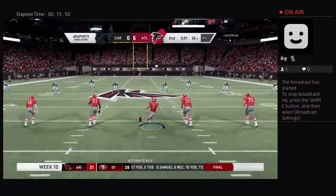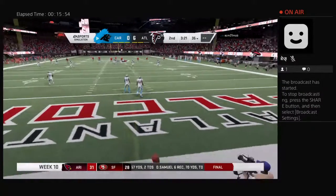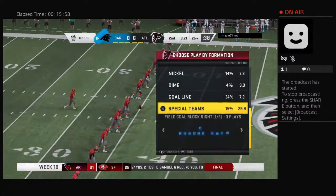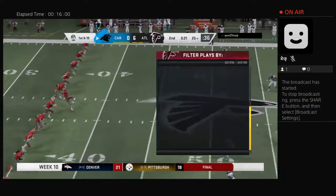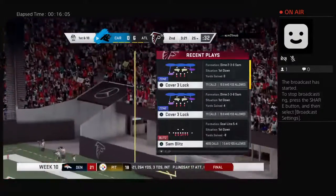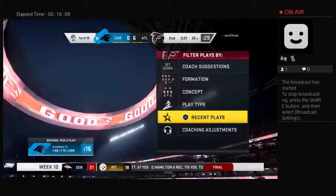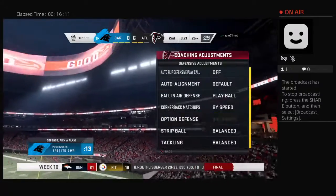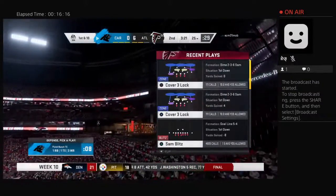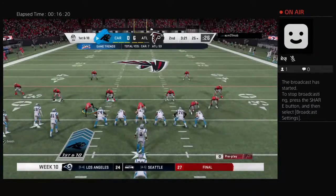So they recovered the fumble, but ultimately could not take advantage of the short field. Definitely a lost opportunity right there. I mean, they were in prime position to put 6 on the board, ended up settling for 3. The Panthers out there and ready to begin their next drive.